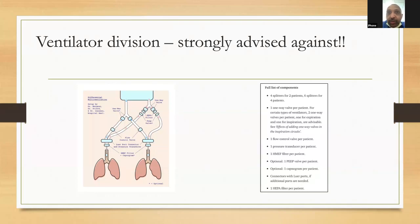Because number one, we don't have the equipment. We have a different kind of equipment. We don't have the tubing. We use single-use tubing multiple times. Cleaning is hard, which is more important, especially in the COVID era, where infection is a concern.